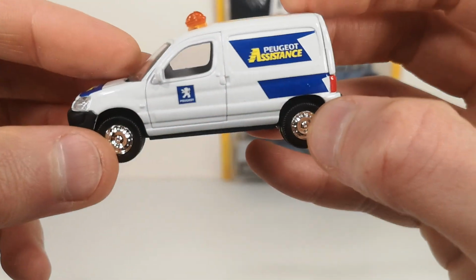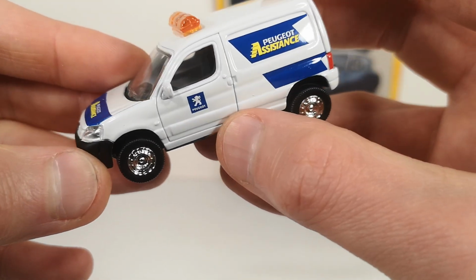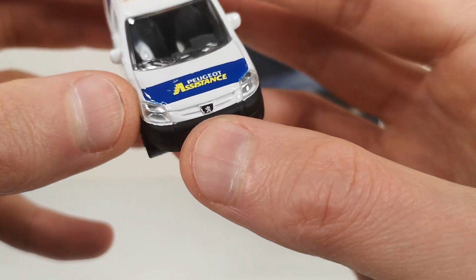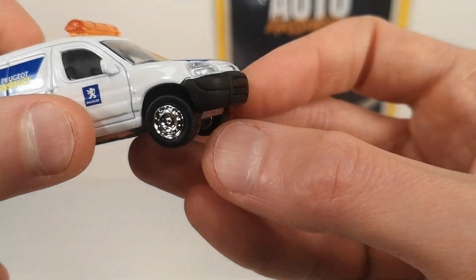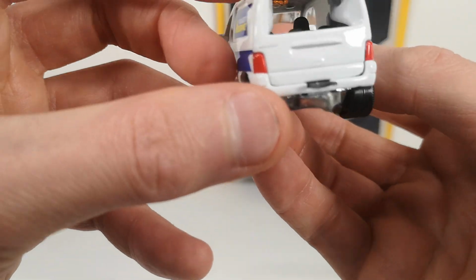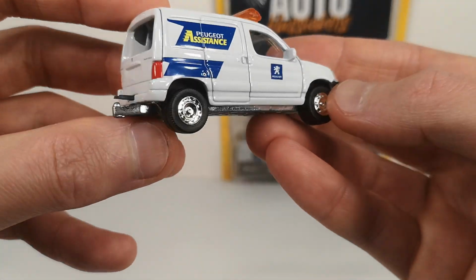The lights are painted, all the assistance, which is probably correct to what these assistance vehicles looked like back in the day. Separate piece for the light bar in orange, lens headlights, Peugeot emblem in the front again, a flat black painted metal bumper, and a gray interior. Oh yeah, there's actually a back seat in there because they did the window versions of these too and only wanted to make one interior. That's fine.